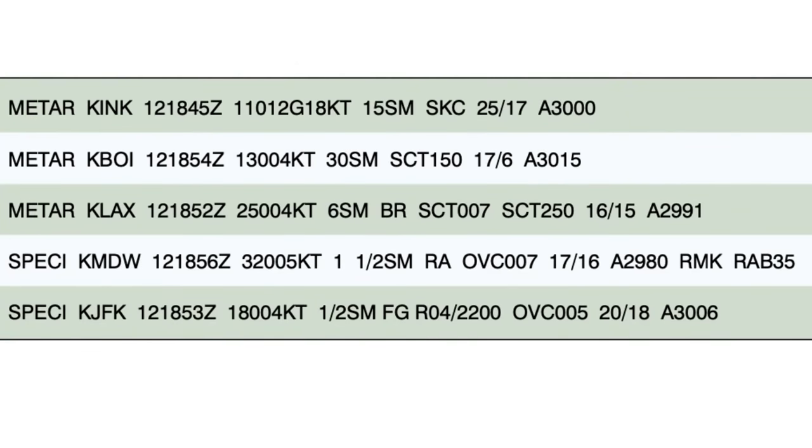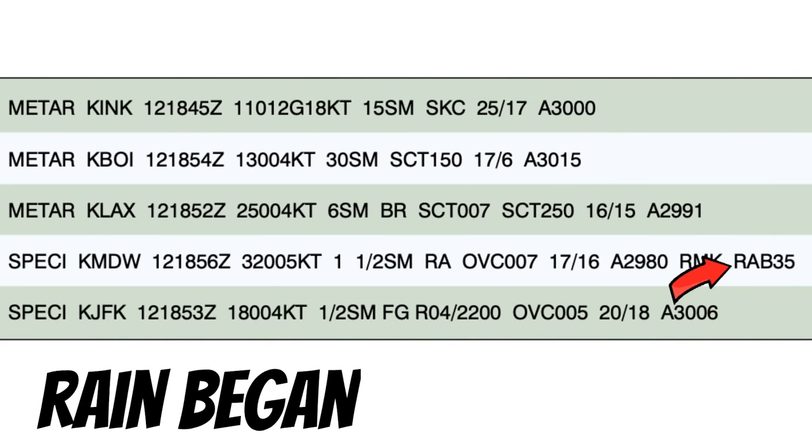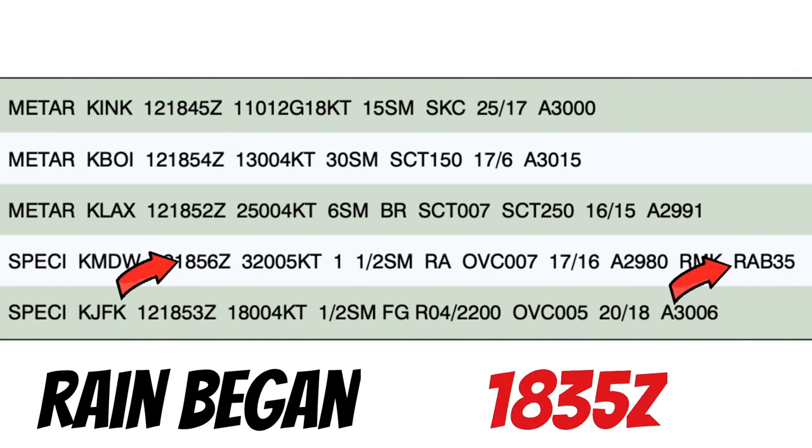Now let me show you one that might be on the written test because this one's kind of tricky. Just like in the previous sections, this RA here stands for rain, and the B stands for began. So they're trying to tell you what time the rain began, and it was 35 minutes past the hour. So if we look over here at what time the METAR was produced, we can see that it has to be before this time, otherwise the observer wouldn't have known about it. So we can deduce that the rain started at 1835 Zulu.